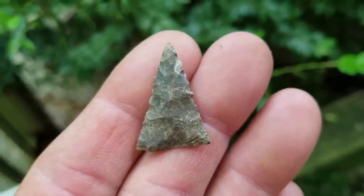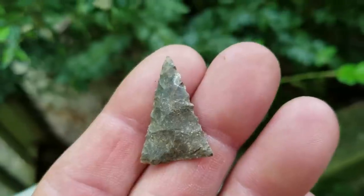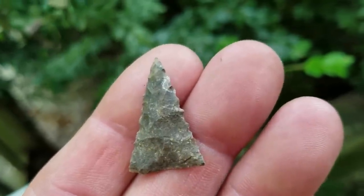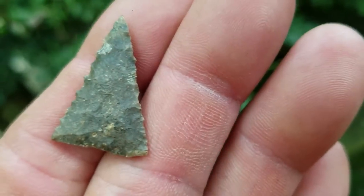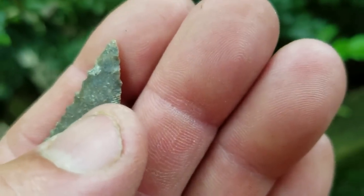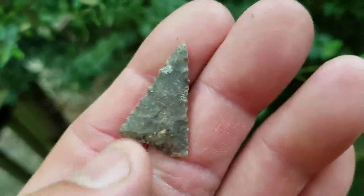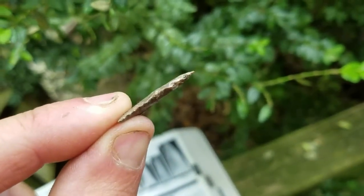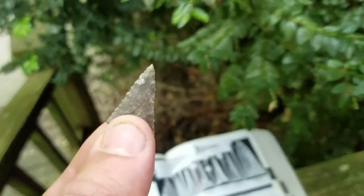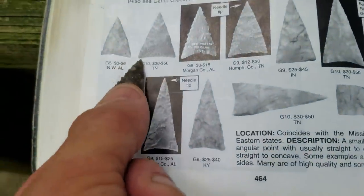Well, here's a closer look at this little Madison. You see right there at the top towards the tip, that little white inclusion, that's a fossil shell. Flip it over to the other side. Look there at the shell at the tip of my finger. Nice fossil chert. Real finely made. Paper thin. You can picture that on a little arrow shot from a little bow.